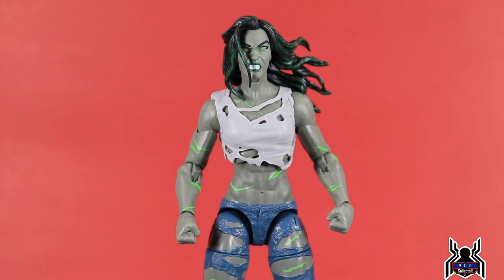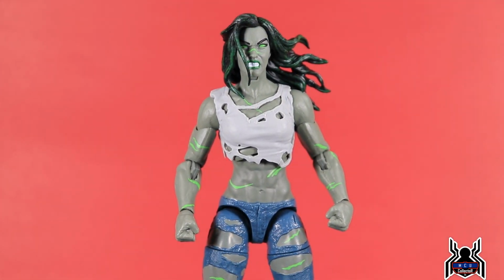Okay, the number 7 spot goes to the She-Hulk figure, or Hulk, or Savage Hulk, or whatever it was. I know her comic run was titled Hulk because they refer to her as Hulk, but I think they retroactively went back and titled it She-Hulk. So whatever it is, the She-Hulk figure, we'll call it. This is an outstanding figure and very, very good.